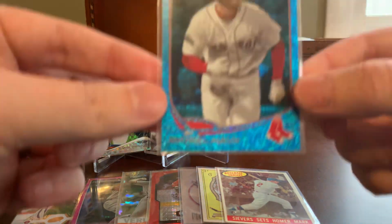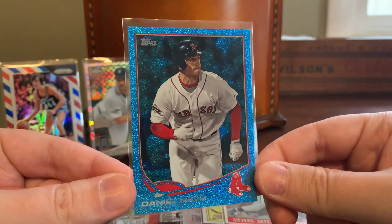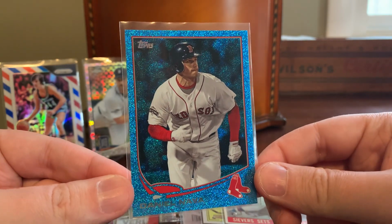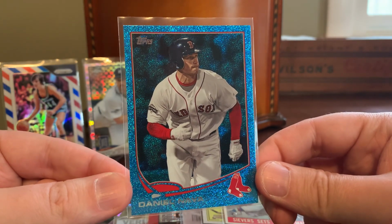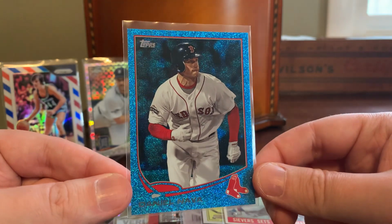Here's a rare parallel. I've shown the Albert Pujols from this set that I got PSA slabbed. These are really, really nice. I believe Topps did these only in 2013, and annoyingly, maybe only for Series 2. So those team set collectors out there, you'll notice that you can only get half your team set, I think, in these parallels.